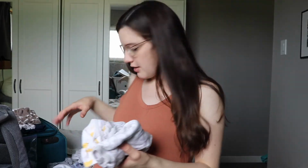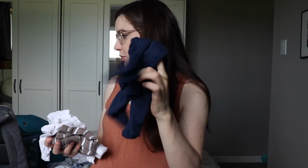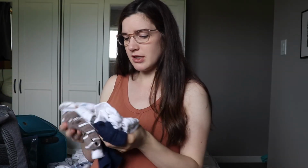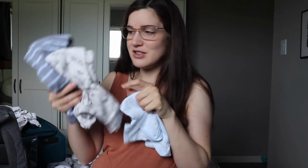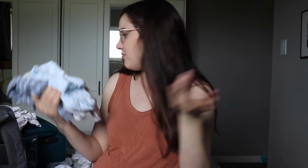Okay, so I've got a few different size categories here. I've got, like I said, a couple of preemie onesies and a little preemie sleeper, which I'll take out if we go farther along in the pregnancy. And then I have a sleeper in the newborn size as well as one little outfit. And then I do also have a 0 to 3 month onesie and 2 little sleepers. Like I said, just depending on the size and everything.